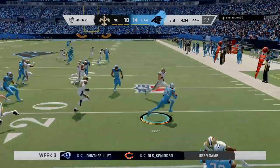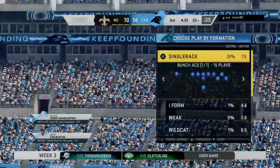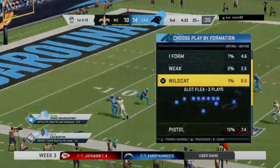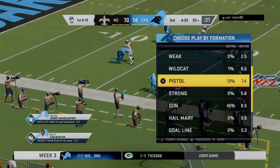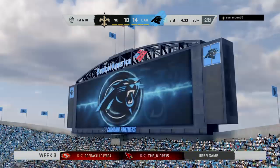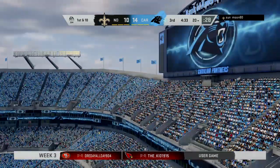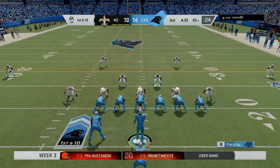Here's Austin. A good return there, call it 13 yards. And the Panthers will take over now, 1st and 10, at their own 20-yard line. This Carolina offense at the line, ready to go. They have the lead here.